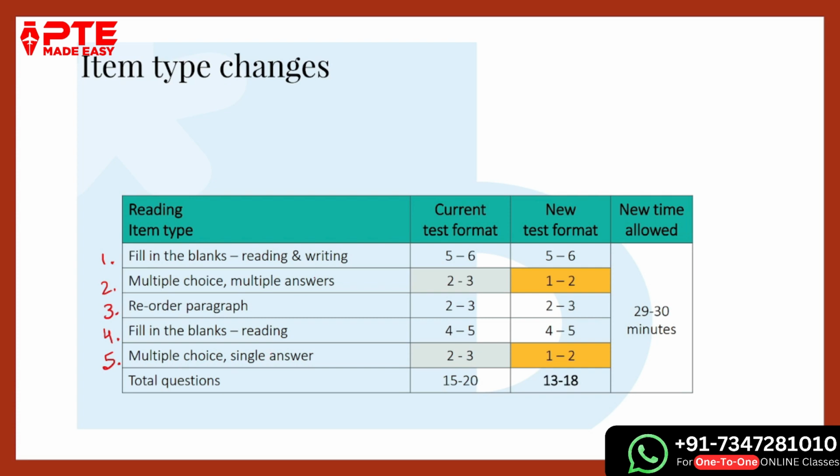I would suggest you focus mainly on fill in the blanks, reading and writing, the most important amongst all, and then you should focus on fill in the blanks, reading. If your target is 85 plus, I would suggest you focus on multiple choice questions as well, be it multiple answers or single answer. But if your target is just 75 plus, you can easily skip multiple choice questions, be it multiple or single answer. Now coming to reorder paragraph.